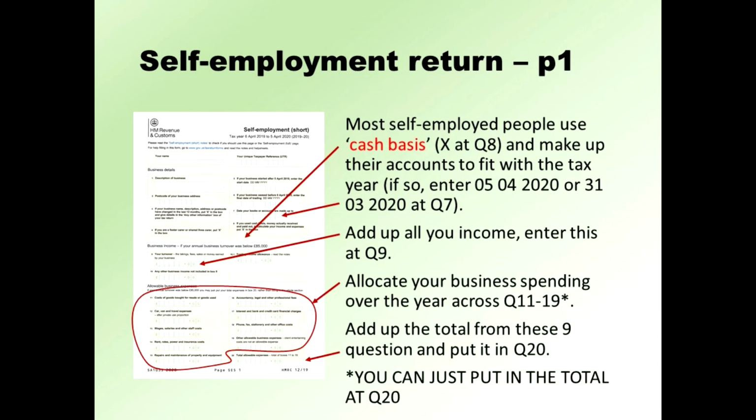Now we're moving over to the self-employment return. And this is only 2 pages long, but it's really the important bit where you need to tell them the details about your self-employment. So again, if you're doing the paper version, you need to repeat your name and your UTR at the top of the page. Tell them a bit about what your business is and where you're working from.